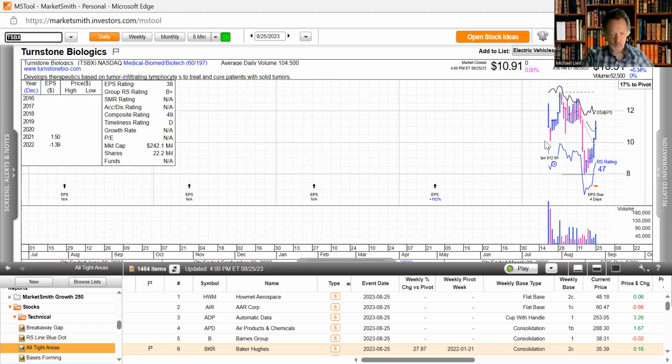This is a new biotech IPO. Develops therapeutic based on tumor infiltrating lymphocyte. Had a tight trading range and then sold off. And now we got some volume coming back into here. So we're not sure if it's in the institutional gathering under the covers look, but could be an IPO base it's building here. But is up a little over 6% on Friday.